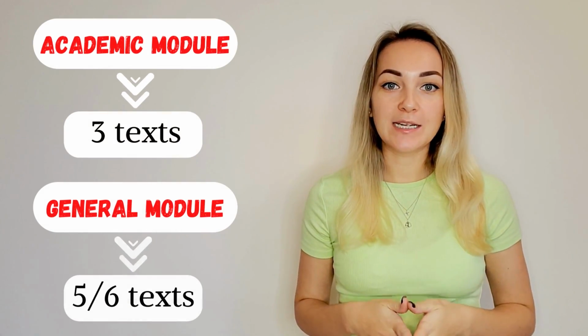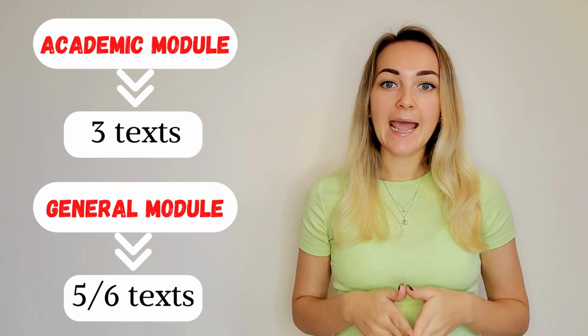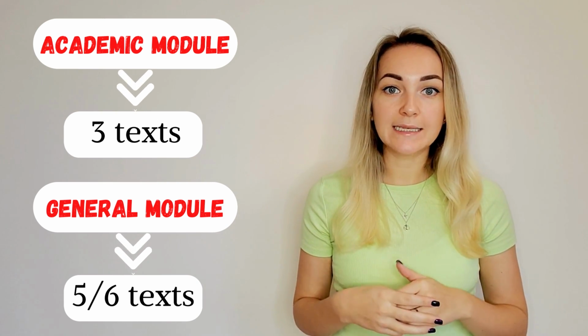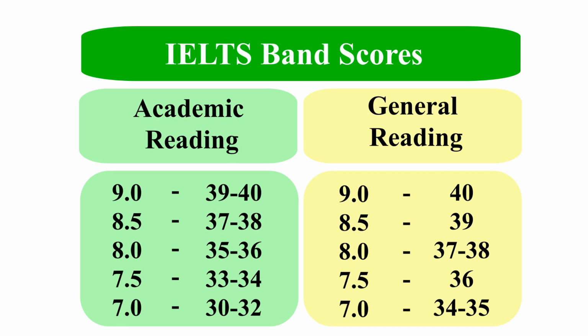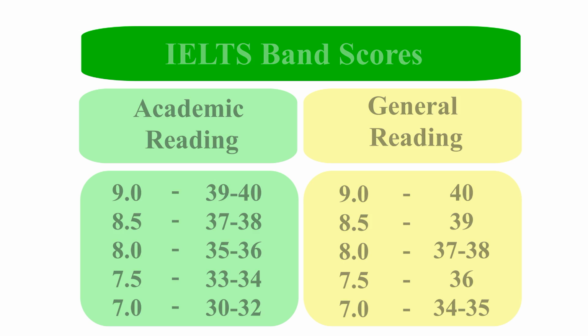Before we start, let me briefly remind you of some information about the exam format. You will have to read 3 texts in academic reading and 5 or 6 shorter texts in general reading. So you will have 40 questions and 60 minutes to answer them. How many correct answers should you have? It depends on the score that you need. For example, if you need 7 in the academic module, there should be 30 correct answers. In the general module, 34 correct answers. It's more than in academic module because the texts are shorter and more manageable there.